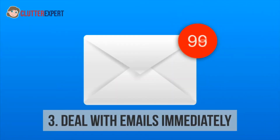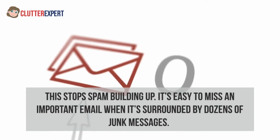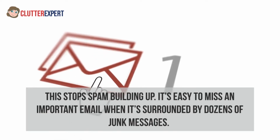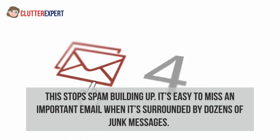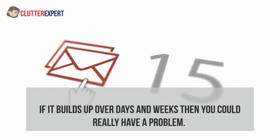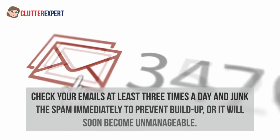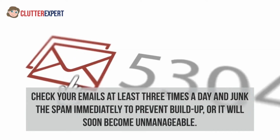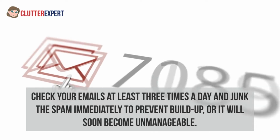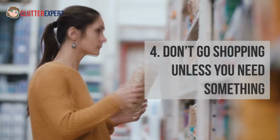Habit number 3. Deal with emails immediately. This stops spam building up. It's easy to miss an important email when it's surrounded by dozens of junk messages. If it builds up over days and weeks, then you could really have a problem. Check your emails at least 3 times a day and junk the spam immediately to prevent build-up, or it will soon become unmanageable.